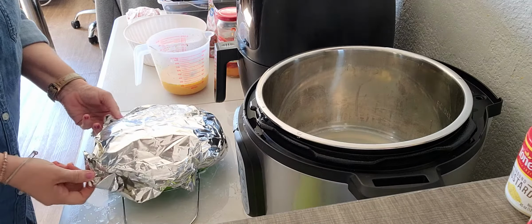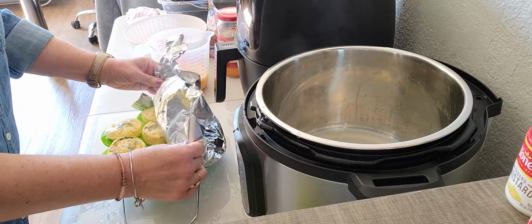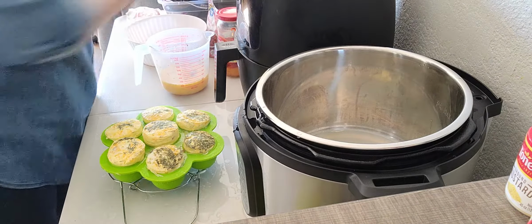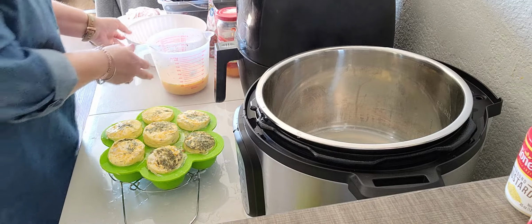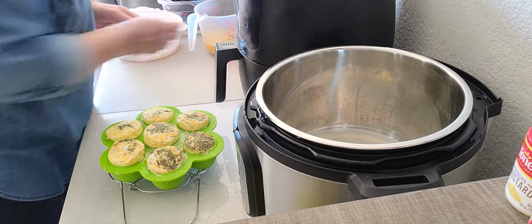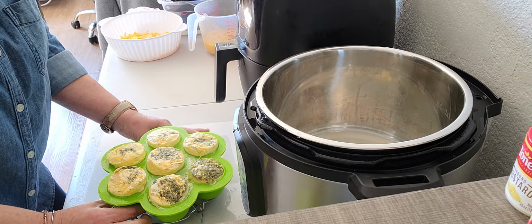All right, now we're gonna take the aluminum foil off. Oh, y'all, look at these. Very carefully. See, I told y'all they were gonna puff up, didn't I? Now, when they cool off, they're going to sink down a little bit. But this is what I want to do. I want to see if I can pop them out.